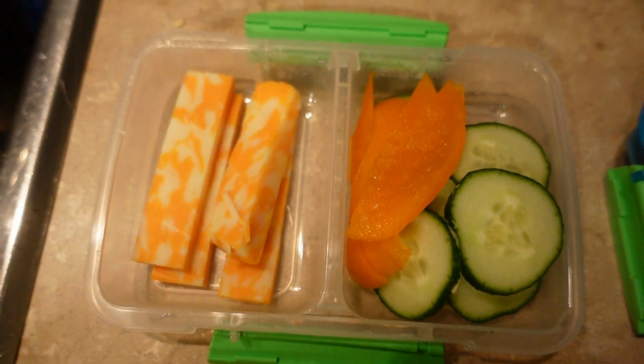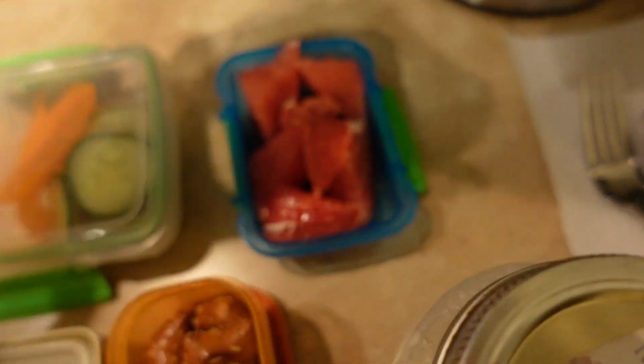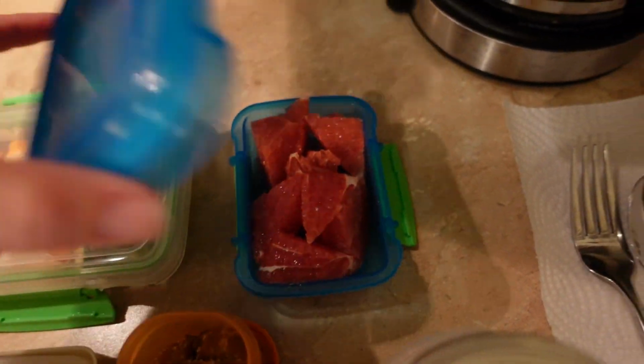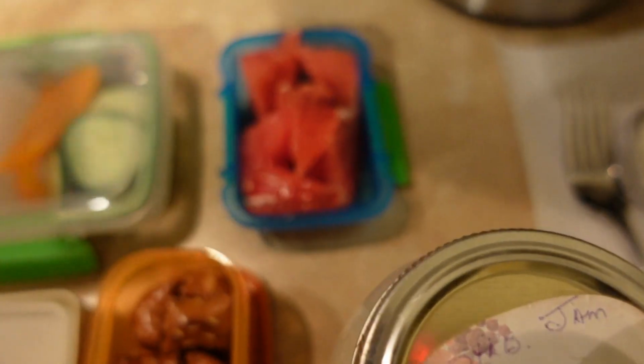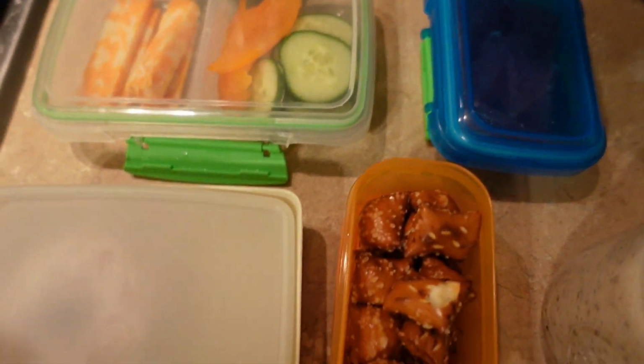He has some cheese and some cucumbers and some orange bell peppers. He has some grapefruit, and I cut it up so that he could eat it with a fork because he works outside and his hands aren't usually too clean, so I just figured he would appreciate having a fork and not have to eat that with his hands.